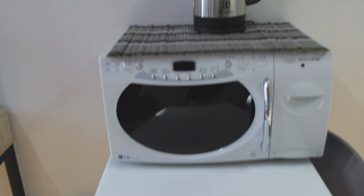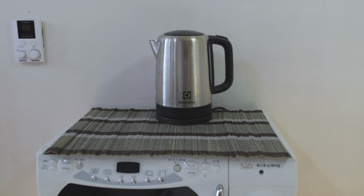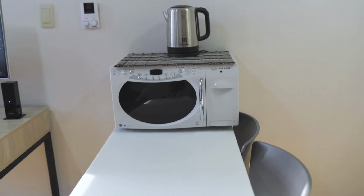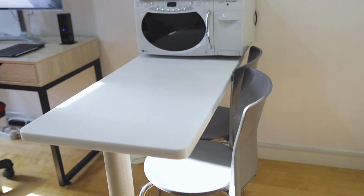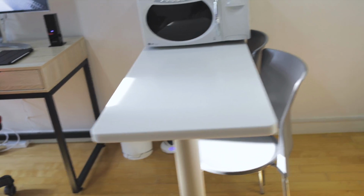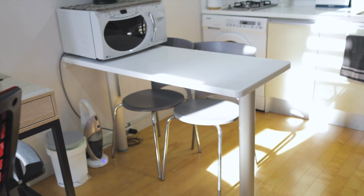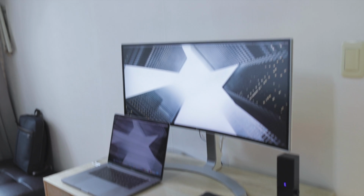So anyways, I've got a microwave here as well, which I do use here and there. And on top of that, I have a hot water kettle. So if I wanted some hot tea or some instant coffee, I can make some hot water real quick. And I have a nice little table slash island thingy, I don't know what you call it, and these chairs right here. I never really use that either, but just in case I have company come over, I've got some seating.